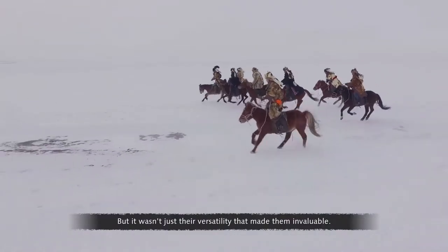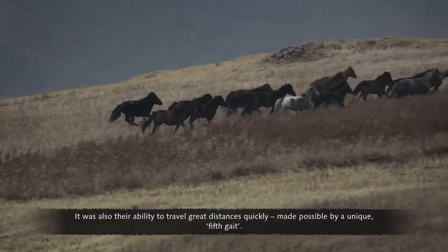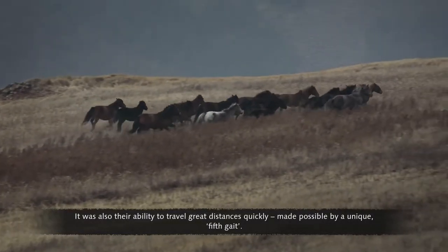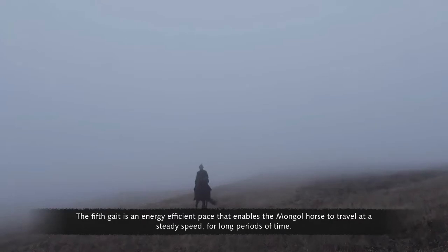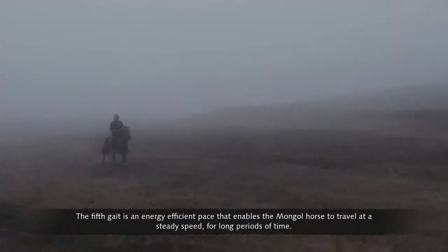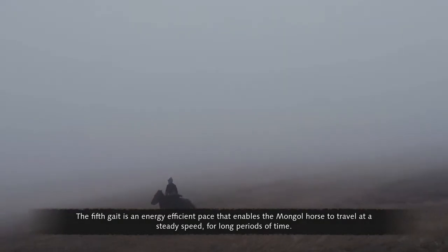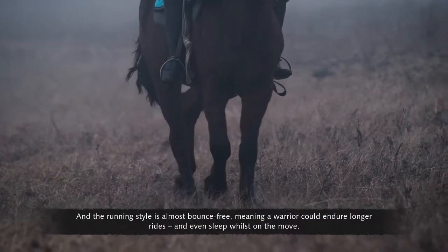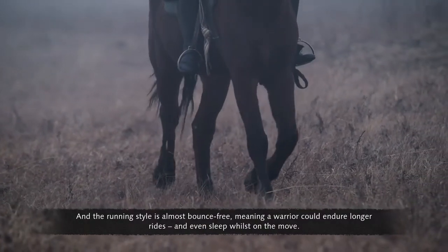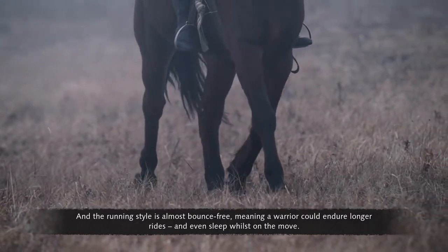But it wasn't just their versatility that made them invaluable. It was also their ability to travel great distances quickly, made possible by a unique fifth gait. The fifth gait is an energy-efficient pace that enables the Mongol horse to travel at a steady speed for long periods of time. And the running style is almost bounce-free, meaning a warrior could endure longer rides and even sleep whilst on the move.